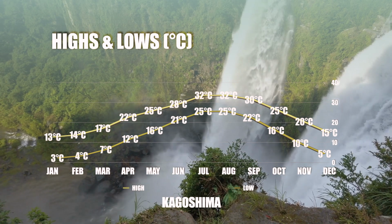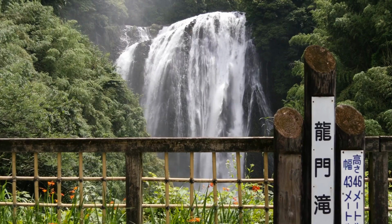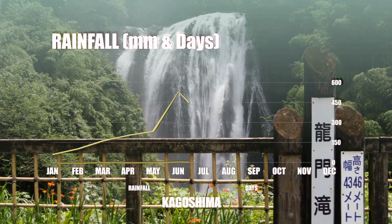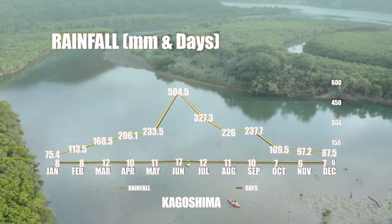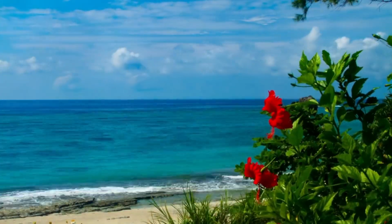Similar to Kansai, it's pretty hot in the summer, but on top of that, the rainfall is pretty high too. It's the rainy season in Kagoshima, and June especially sees a lot of rain, so it's best to be avoided during this month. Lower temperatures and less rainfall make it a more comfortable ride from September, and see the rest of the year out with winter approaching.